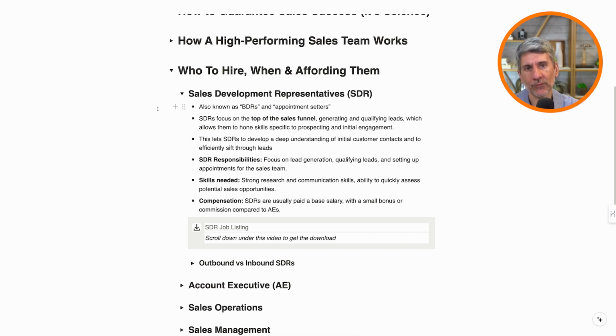Really, having a person who understands very deeply the initial customer contact and where they are, and meeting them where they are and holding them by their hand and bringing them to the conclusion that they want to do business with you is a very different thing from the actual negotiation and closing of the prospect.